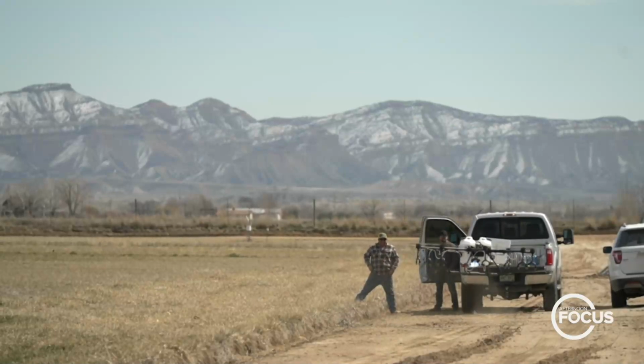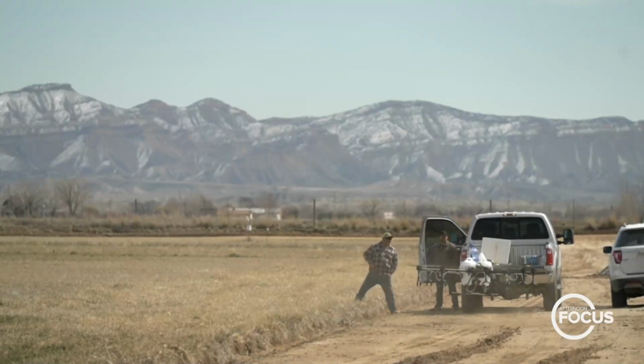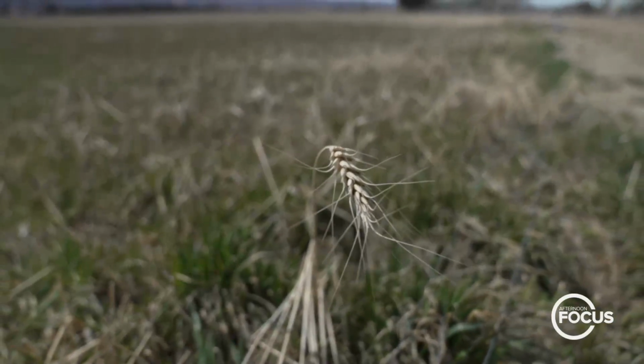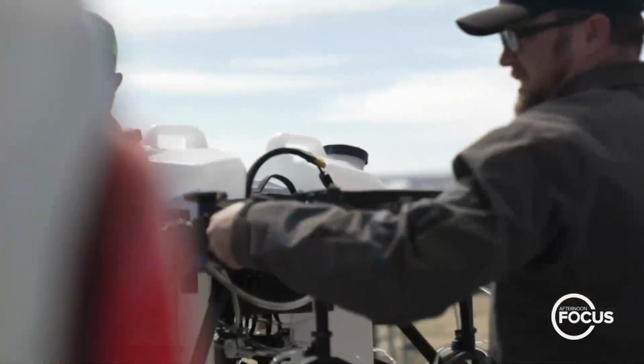But for now, Fry says the reduction in cost has been nice, and he hopes that can also reduce costs for people who buy food at the grocery store. Reducing cost for the farmer, that means we don't have to charge as much for our product. So anytime we can save money, the more the consumer can save money.